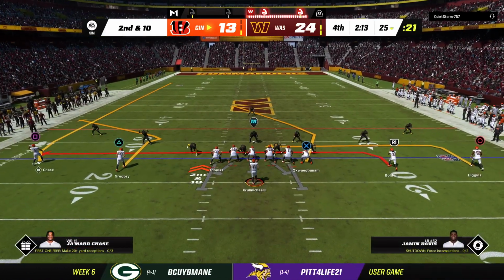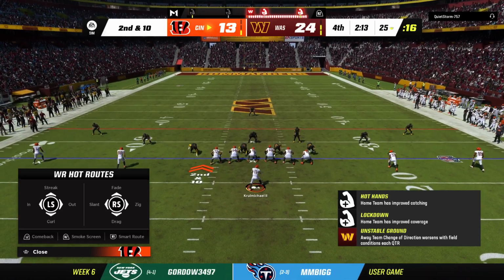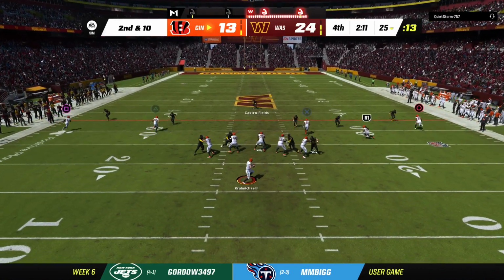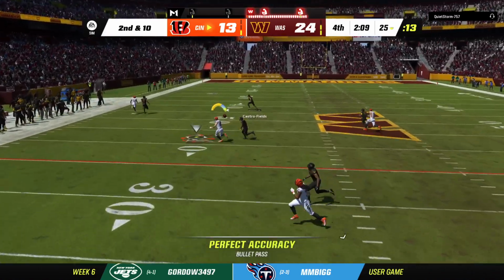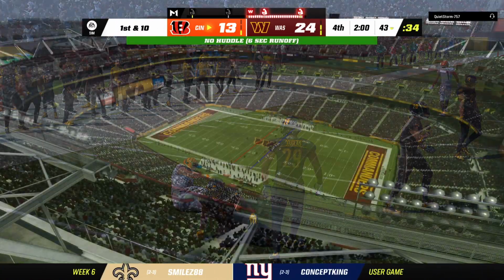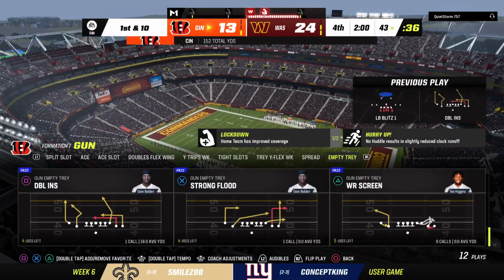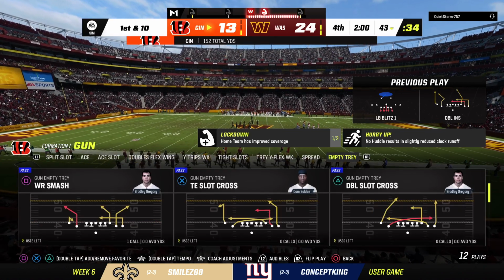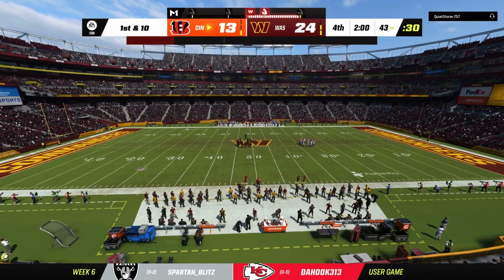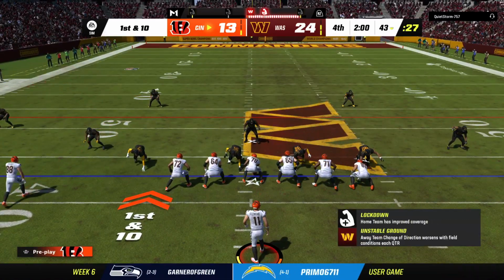So following the incompletion, here's second and 10 from the 25. Now a shotgun snap as they'll look to throw. Throw left side, complete. That's Gregory. Two minutes left to play in this football game here on EA Sports. So the Bengals in possession of the football here as we get you reset. They've got a first and 10 as they search for a late score. So, signs of life in what's been a dormant offense in this second half.